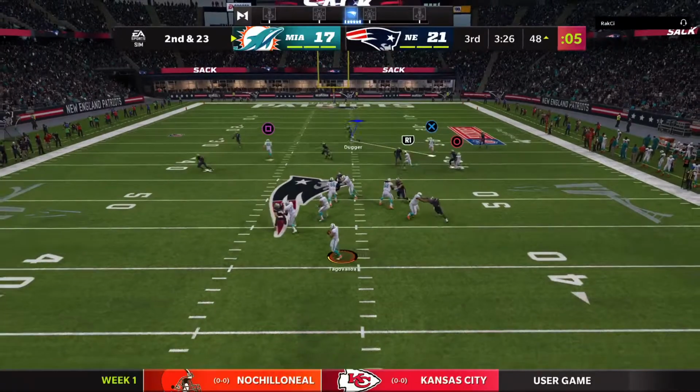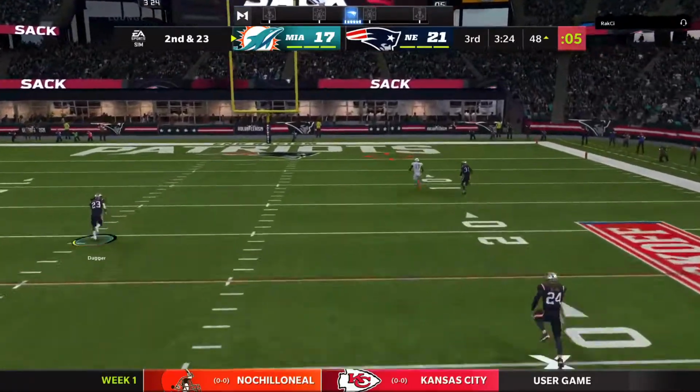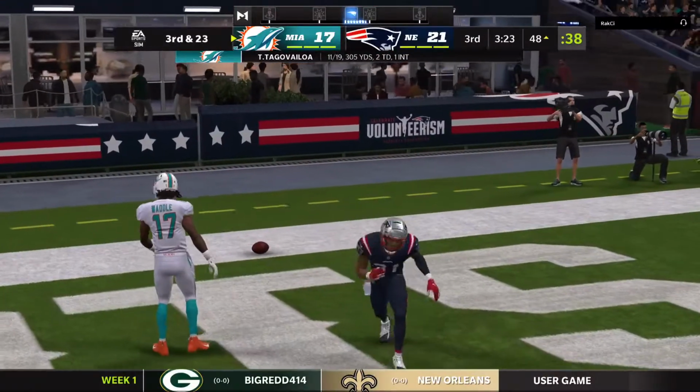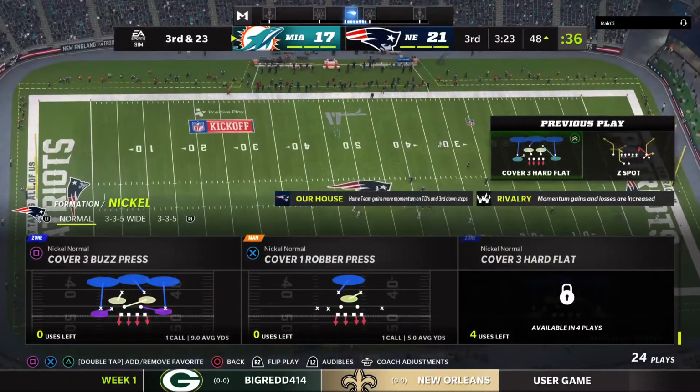To try again after the sack. Tua. Oh, he's going to let this go for the end zone. And that's going to be incomplete. Good effort there trying to take a shot, but it's 3rd down.